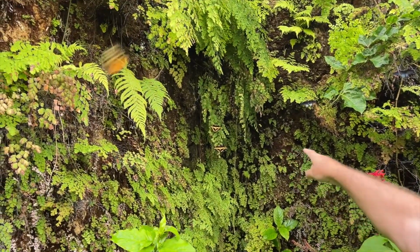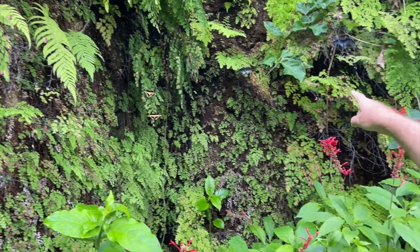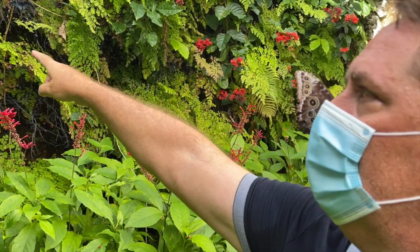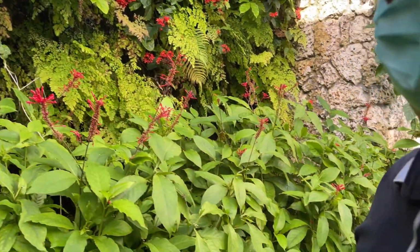And if you want to add some drama to your garden, you can always stack a rock wall and let ferns take over. It really creates a dramatic backdrop to the butterfly plants.